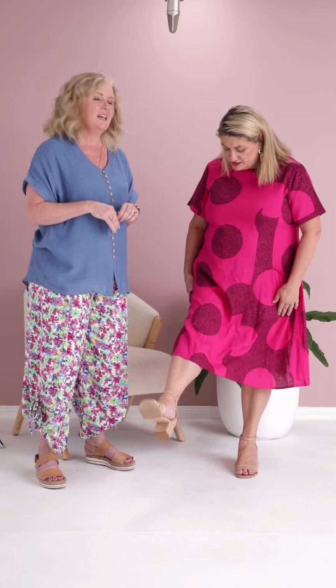So it's the Mayan linen dress. It's in the hot pink. $59.95 for a cotton and linen dress. Yeah, linen cotton. It's lovely. God, that's a great price, isn't it?